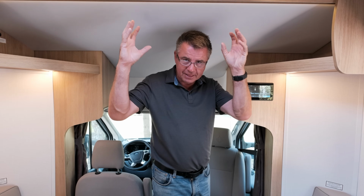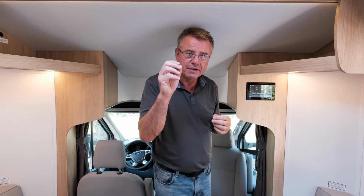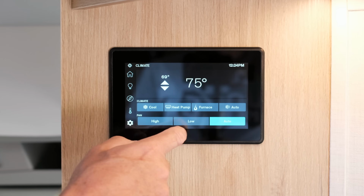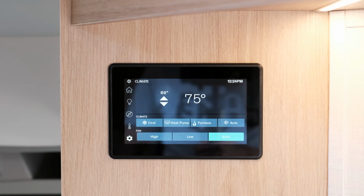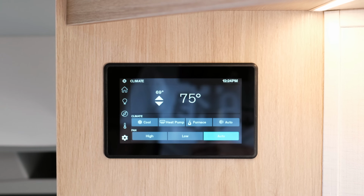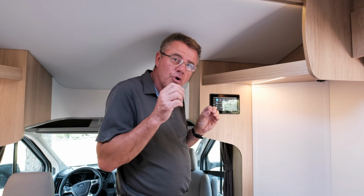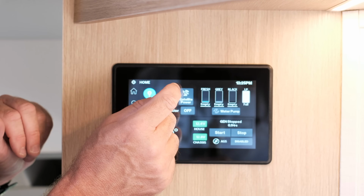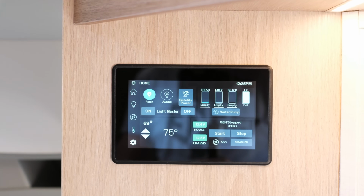Also on our 15,000 BTU air conditioner on the roof, we also have a heat pump built into it. So I can actually turn the heat pump on and warm up the motorhome if I'm paying for my campground service. And of course you can leave it on auto, which is just like a residential thermostat at home. If it got super hot, the air conditioner would come on. If it got super cold, it would turn on the furnace. When you order the optional T4 satellite dish, you control it right here where it says satellite power. You would turn that on, then it would automatically find the satellite in the sky.